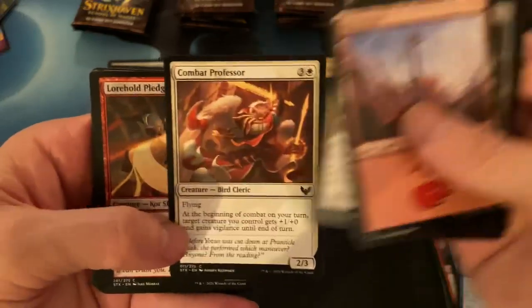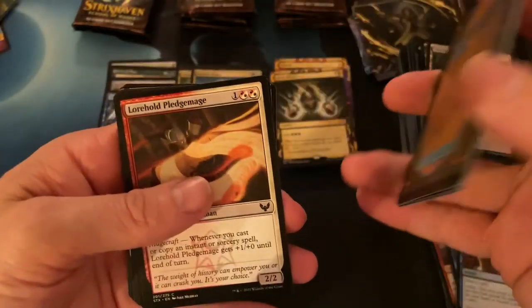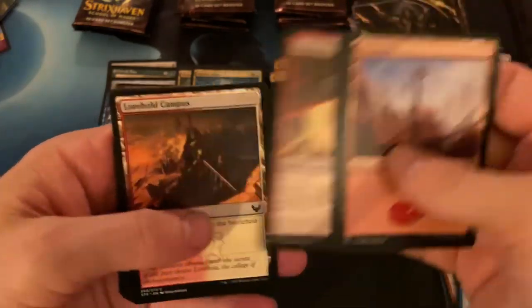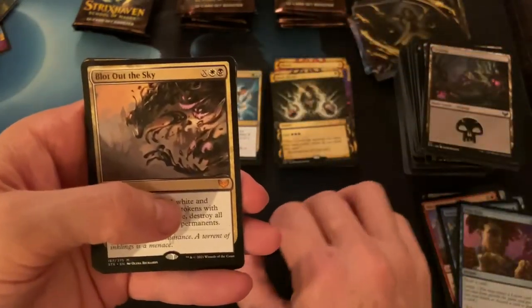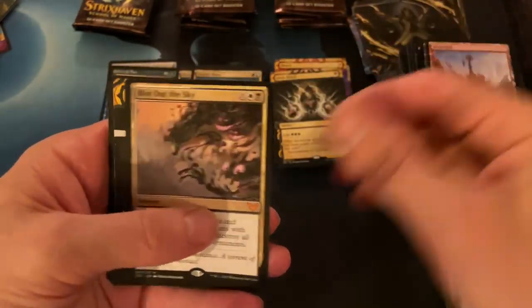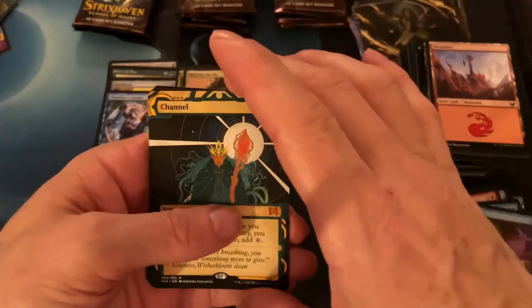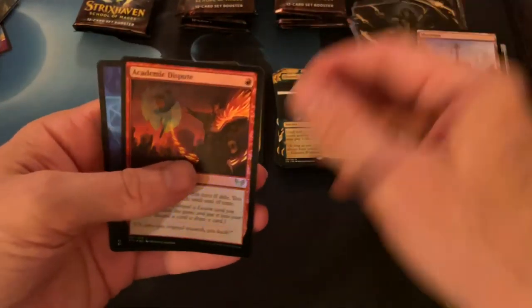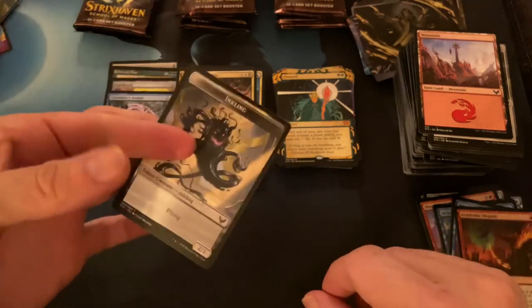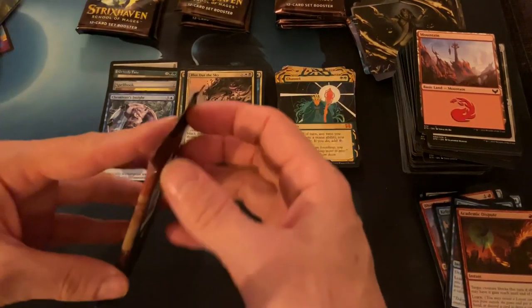So it looks like they have gone a little heavy on the colleges for some of these, almost like a theme booster. I call it a set booster, almost like a theme booster in it. Kelpie Guide. Maybe another Blot Out the Sky. Ooh, another channel. Look at that thing. That's beautiful, isn't it? Wish it was a shiny, but it's all good. No complaints there. But another channel.